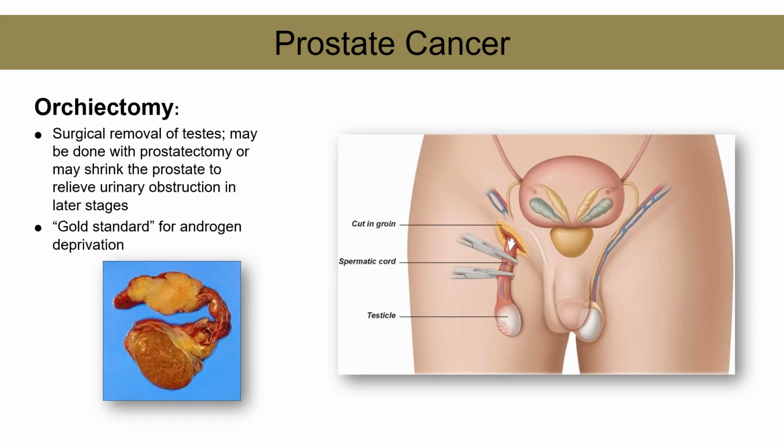Also, when patients have prostate cancer, an orchiectomy might also be beneficial. So this is the surgical removal of the testes. This may be done with a prostatectomy, or they may do it to shrink the prostate to relieve urinary obstruction in the later stages. This is a gold standard for androgen deprivation. The reason it's considered the gold standard is because there's really no side effects. It doesn't cost a lot to remove the testes. It is permanent, but it actually also facilitates cancer control, and it relieves bone pain in advanced stages of prostate cancer.